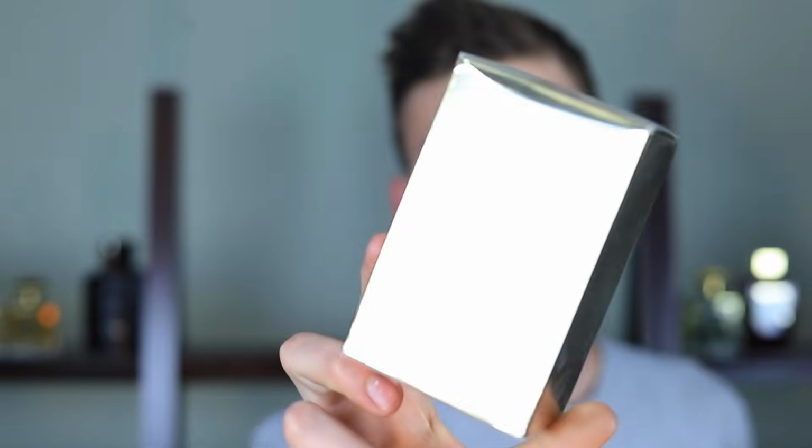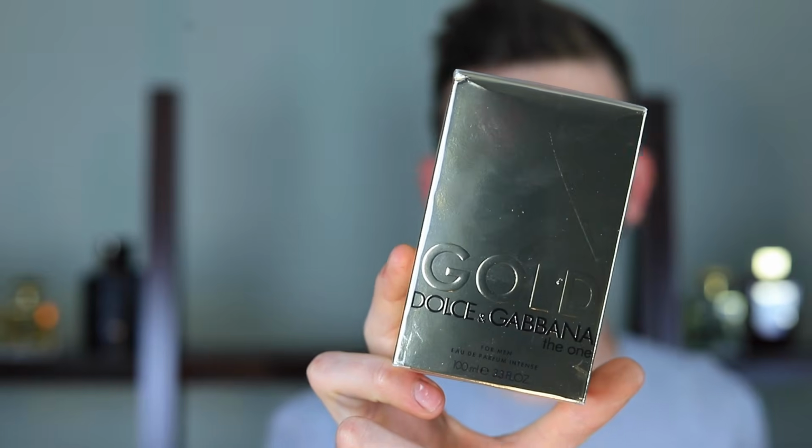Dolce & Gabbana, the one EDP is killer. Royal Night is really good. And we have the newest, the one Eau de Parfum Intense Gold. So, Dolce & Gabbana, the one Eau de Parfum Intense Gold. It's a pretty big name. So initially when I saw this one, my mind automatically goes to, it almost is a flanker of a flanker.